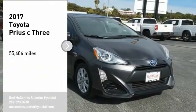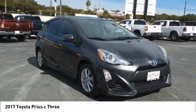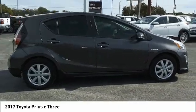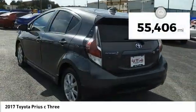You are going to love the 2017 Prius C. A sporty look, premium interior, and safety features galore are all characteristics of the Toyota Prius C. The Prius C was also built with efficiency in mind. This vehicle has less than 60,000 miles.